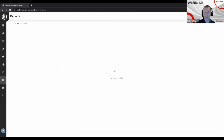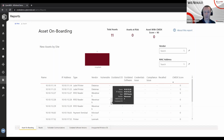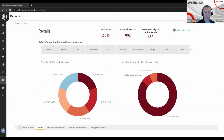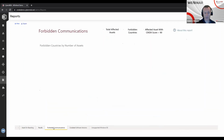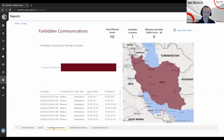In the advanced reports, we have more in-depth information, let's say a list and detailed information about the new assets, information about recalls by vendors. We can filter this by different assets. Information about forbidden communication: we can define in the system specific countries that any communication to them is forbidden, and will trigger an alert. So at the moment, just Iran is defined here.